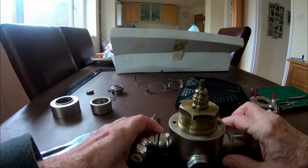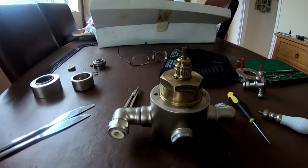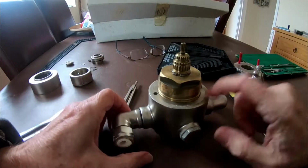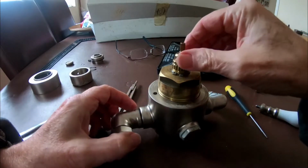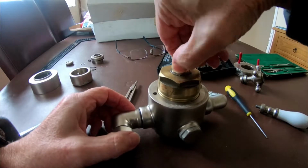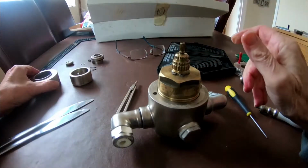So this is really a nightmare job, absolute nightmare job, and I don't know what we're going to do with this, because all the thermostat-y stuff is in there. Really, the entire contraption needs to be disassembled. Did that.